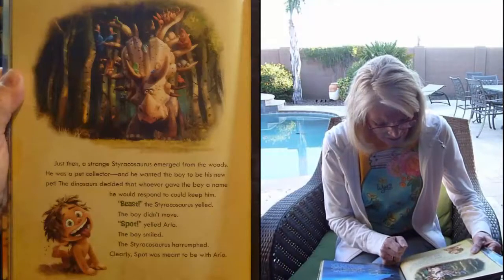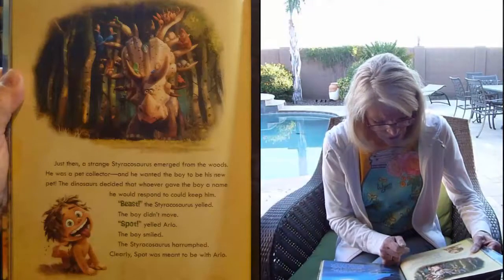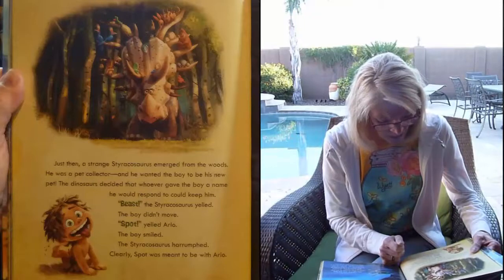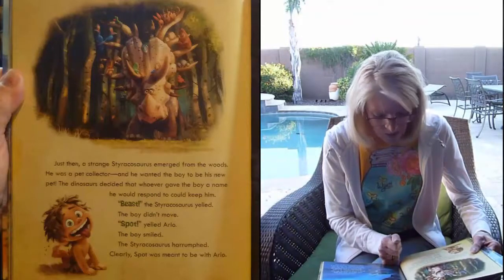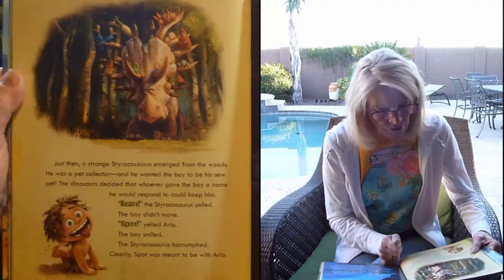"Beast!" the Styracosaurus yelled. The boy didn't move. "Spot!" yelled Arlo. The boy smiled. The Styracosaurus humphed. Clearly, Spot was meant to be with Arlo.